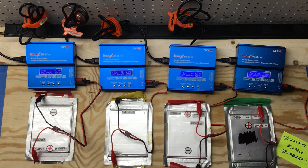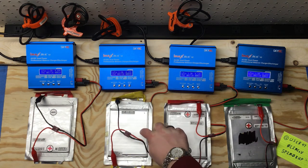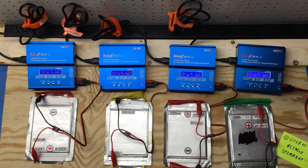So quick update. We're discharging. This is the second discharge cycle, and in theory, the second discharge cycle should result in more amp hour discharge than the first. Remember, cell number 2, for whatever reason, discharged at like 8.5, and then it timed out. So I'm really interested to see what happens now.